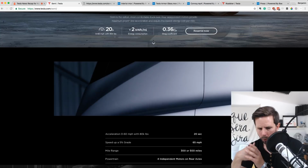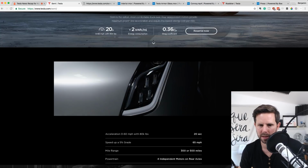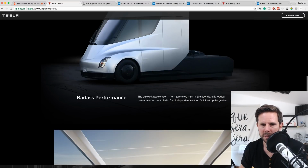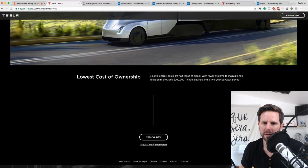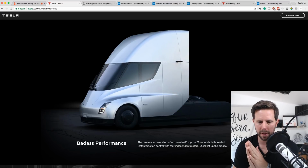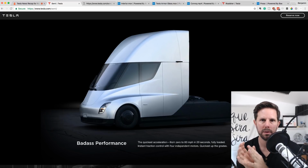Now, one fascinating point about this, and I'll see if they have it on this page here, is that... let me see if they have the thing. Oh, I don't see it. Yeah, one of the things they showed at the event was that the Megachargers would offer 7 cents per kilowatt hour charging rates.